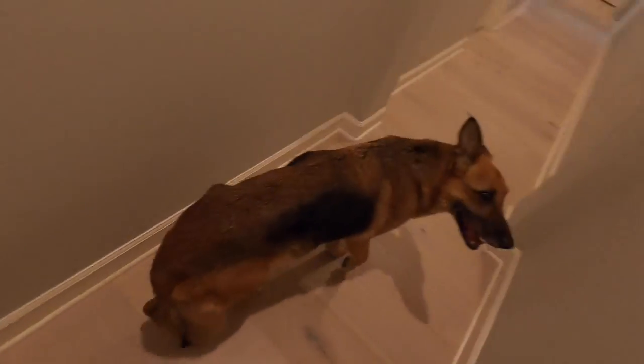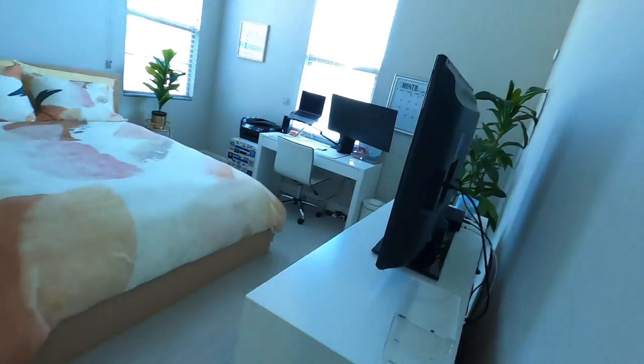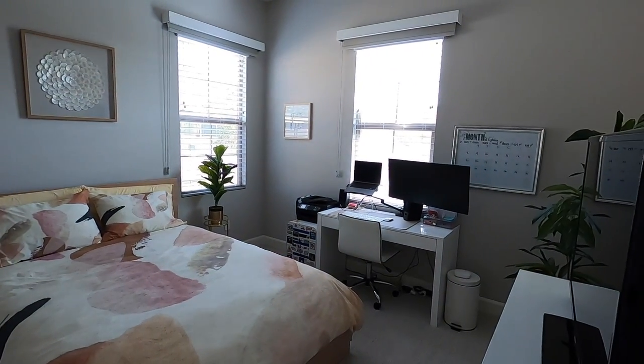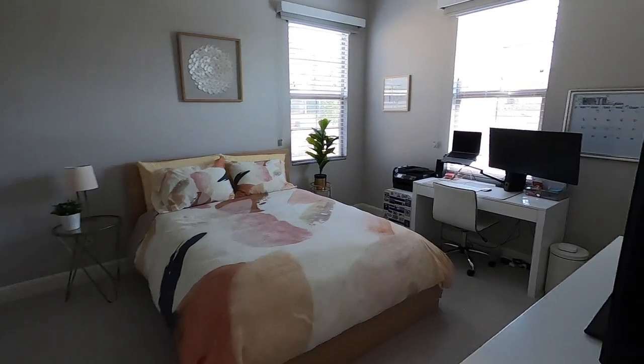Thank you. This is Barbara's room. Pretty much looks exactly the same. She always keeps it clean. She just put her laptop there that wasn't there before.